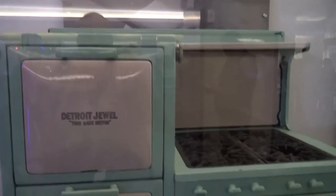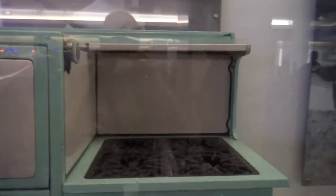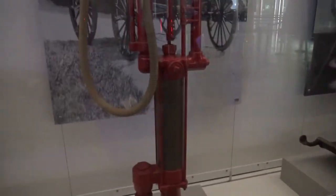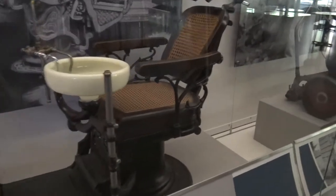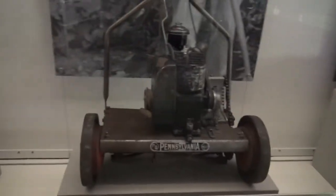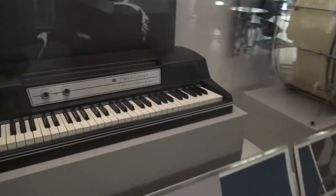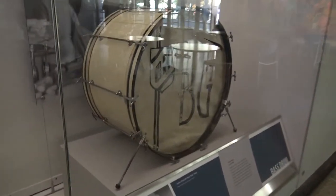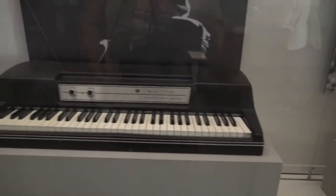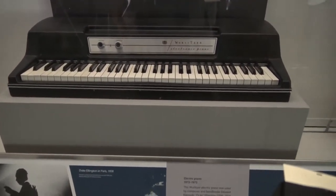An old stove from the 1930s. It's funny, it doesn't look that much older than our stove at home. Gasoline pump from 1911. Oh, I like this one. Dental chair from 1904. Looks like the lawnmower my grandpa used to use, one from 1950. Electro piano. George Cooper in New York, 1946, the bass drum. And this is Duke Ellington's electric piano.